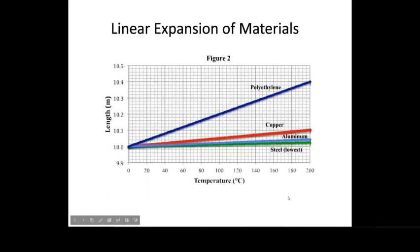It's just a chart showing the difference in lineal expansion between some different materials. So you can see steel is relatively low, aluminium slightly more, copper considerably more than steel, but nowhere near as much expansion as polyethylene. It's just really to give you an idea of the differences. So plastics tend to have much higher expansion than metals, for example.